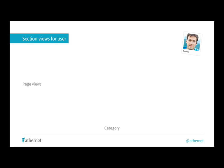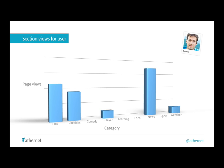So to look at this, we looked at the website. And there's lots of sections or categories on the website that people use. And for this example with James, we've got some different sections here. So he's looked at quite a lot of news, which is this large bar over here. And that shows that he spent a lot of time in that news section. And then there's other areas like weather and iPlayer, where he spends a little bit of time, maybe checking the weather each day if he's going somewhere, wants to know where to take an umbrella, which if he's in Manchester is pretty much every day. iPlayer, watching some content, catching up on some TV or radio. But then on the left we've got CBBC and CBeebies, and maybe it's his kids who are looking at that on his computer.